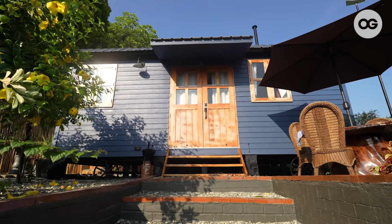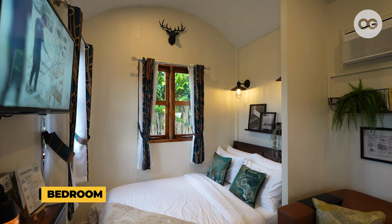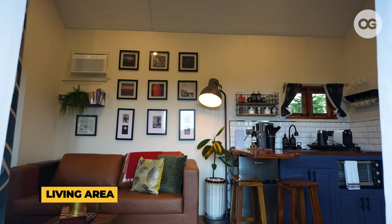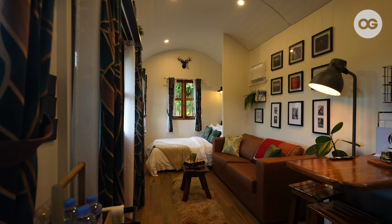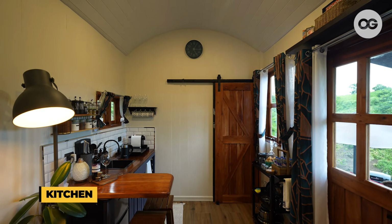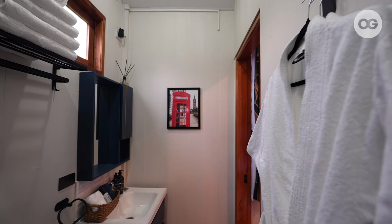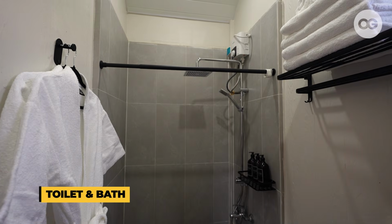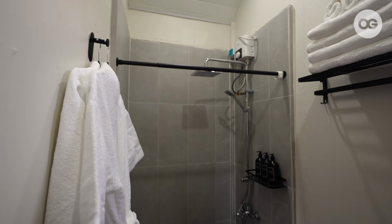And then when entering the hut, you'll notice we have an open plan space. On the left, you will find a double bed. In front of you, you will see our sofa bed, which pulls out into an extremely comfortable double bed. On the right, we have an open plan kitchen, which was custom made with everything you need. And then on the right of that, we have a bathroom, which you enter through a barn door. In the bathroom, you'll find a hot shower and obviously a vanity and toilet.